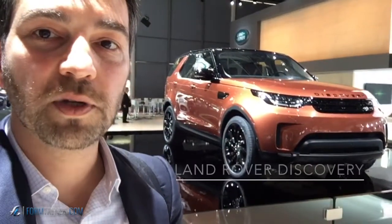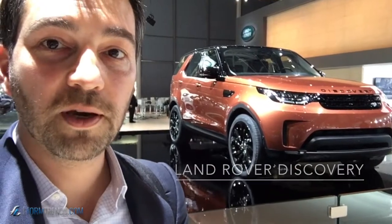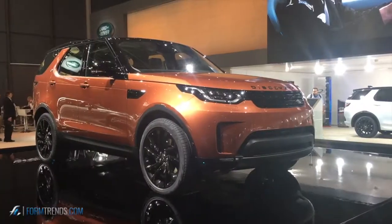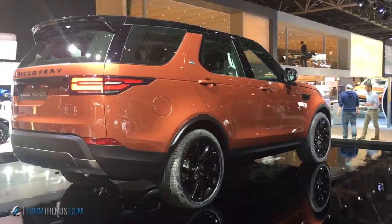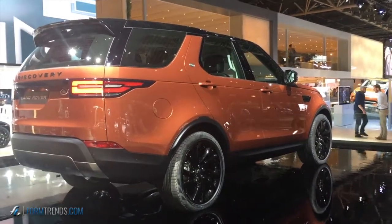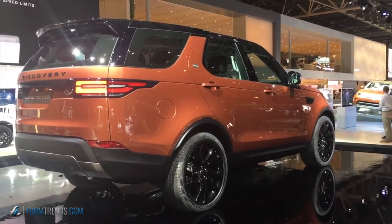So this behind me is the new Discovery. It's not too far off of the concept that was unveiled at the New York show in 2014. It's pretty much identical. There is very little that's changed in the transition to production, which you can see. That's not necessarily a bad thing.